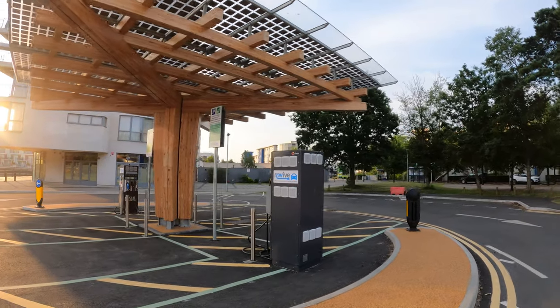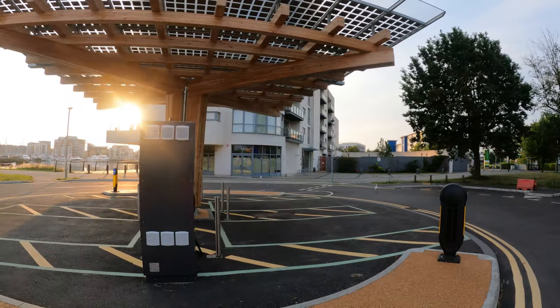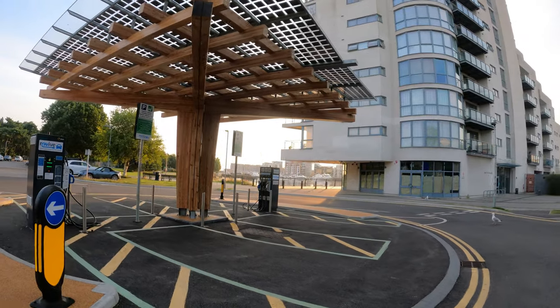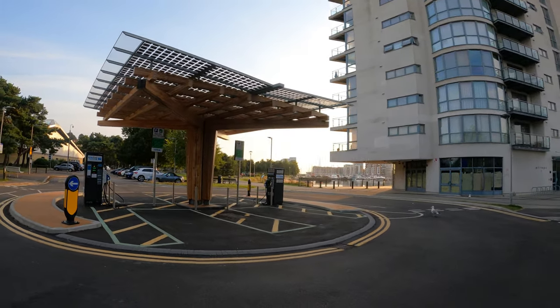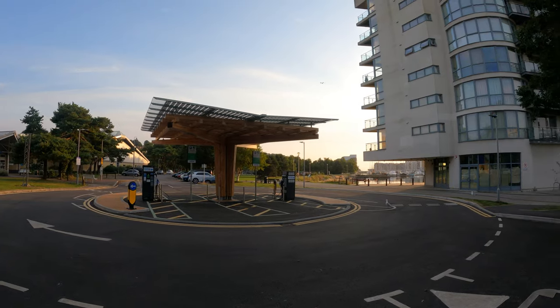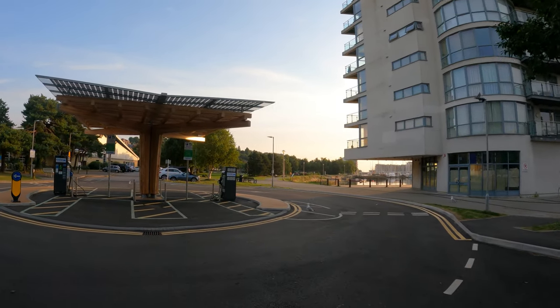I'm just going around. I think there are probably about 6 slots. So yeah, here's the charging point. That's how it looked. Let me go back a little bit so that I can see how this place looks. Yeah, beautiful, right? Amazing.